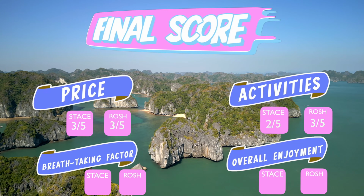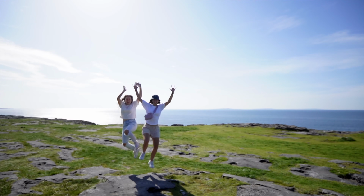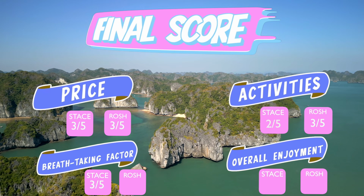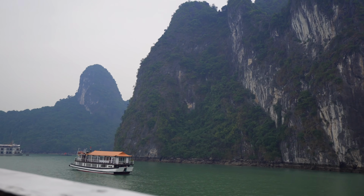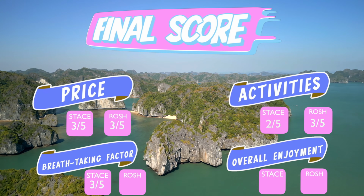I agree. 3. Breathtaking factor. It's hard. We've seen so many breathtaking things on this trip, like the Cliffs of Moher and things like that, so I have a very high standard, and compared to how I responded to some of those other places, I'd go 3. Very beautiful, don't get me wrong, but in terms of breathtaking, the Cliffs of Moher took my breath away, whereas this was like, oh, that's very pretty. I agree. Cliffs of Moher would be a 5 out of 5, and when I compare that to what we've seen, and maybe weather is a factor, I would give it a 3.